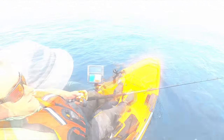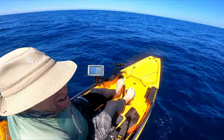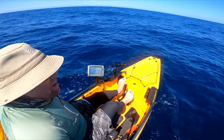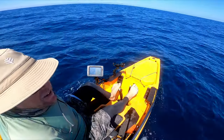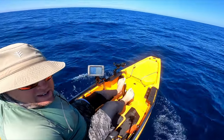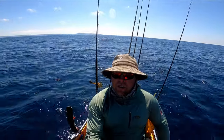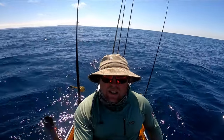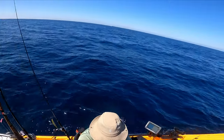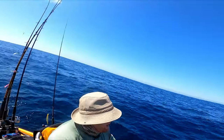Let's go. All right, guys, we're like 8 miles off the point out here. It's been real slow. Wind's picking up. Seen some birds scratching around. And look, I don't know if you can even see the shore from the GoPro, but we're a ways out here. Getting some good exercise, pedaling the Hobie.